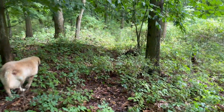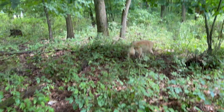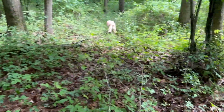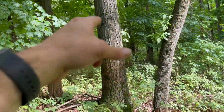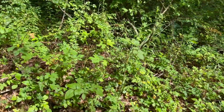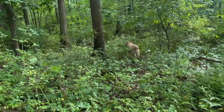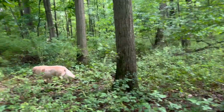We'll walk through here. This is a spot that is a community scrape year after year. Not a lot of action right now, but they use these branches for licking branch. Nice solid oak tree right there. Another one, nice one here. We're checking the ground. Can't take too long because we got weather coming again. It's a day of intermittent rain.